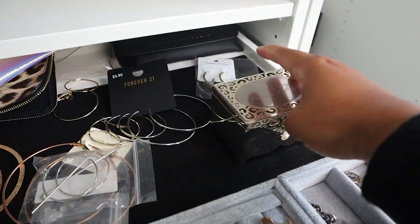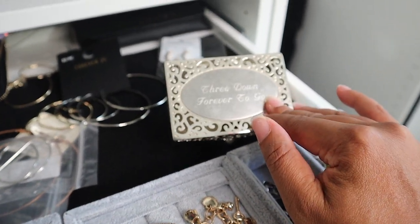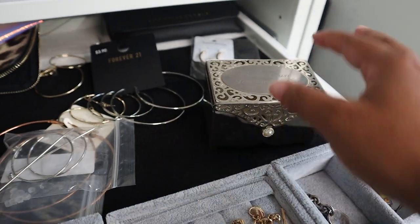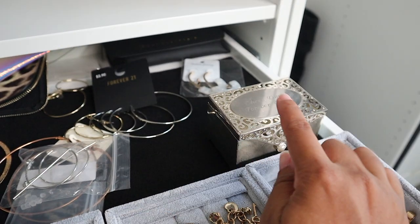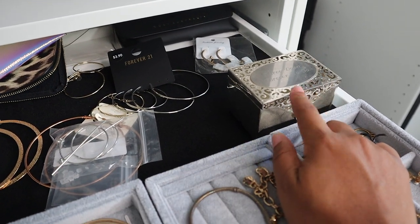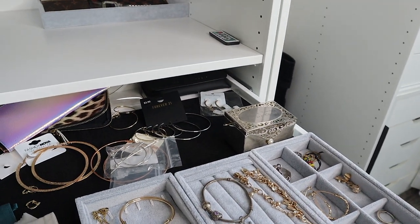And this jewelry box. Mark got me this jewelry box for our third Valentine's Day together before we even got married. And it says 3 down, forever to go. And we are on like our 13th Valentine's Day, but I will never, ever not have that. I'm gonna keep that forever.